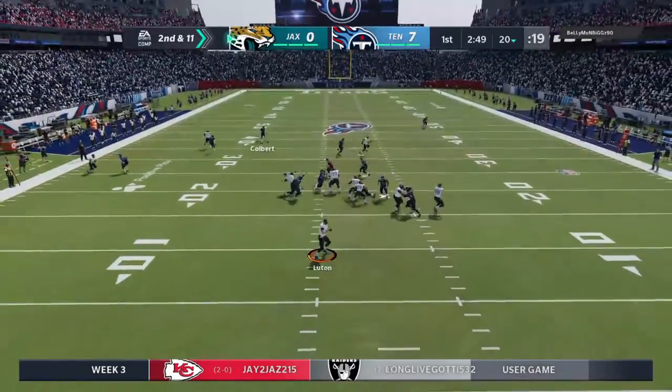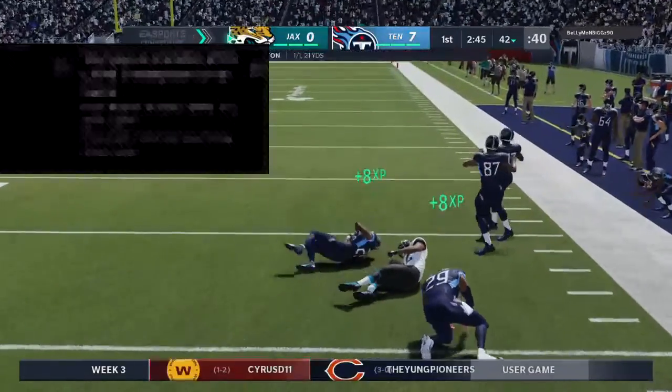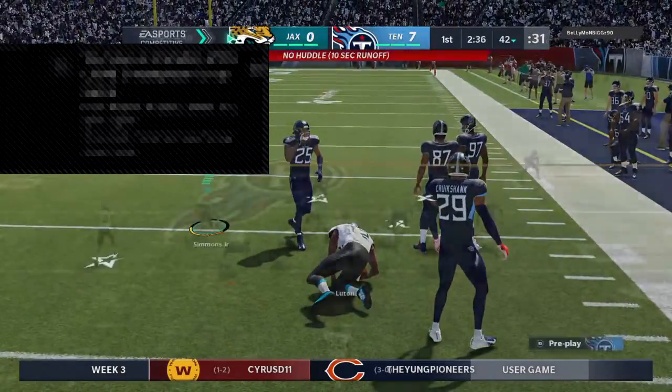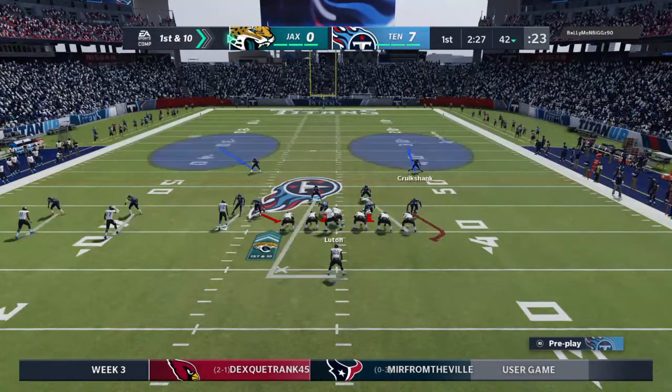Luton here off of play action. And the hook up here to Allen Robinson. And they're going to get this beyond the 40 before he's taken down. A gain there of 21 yards.